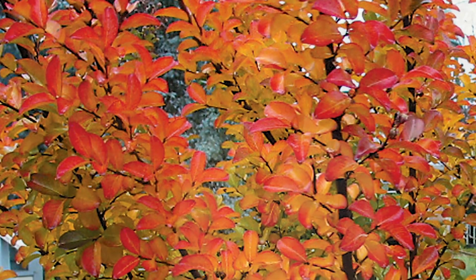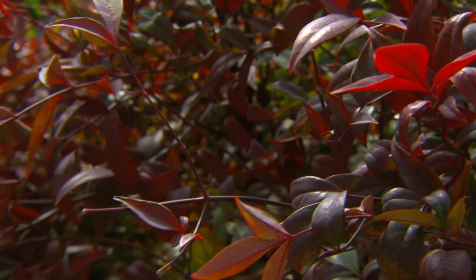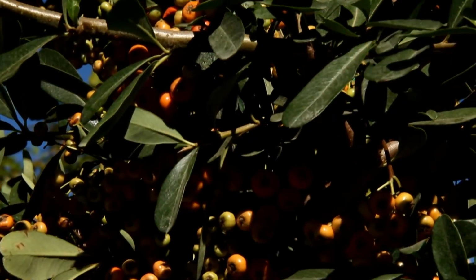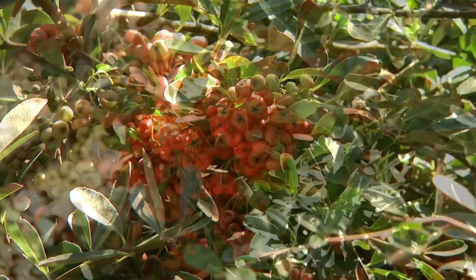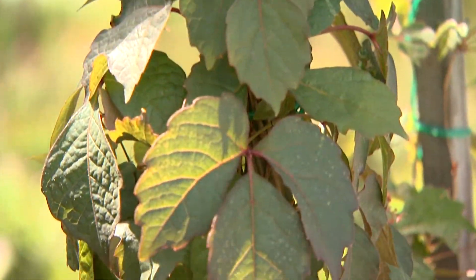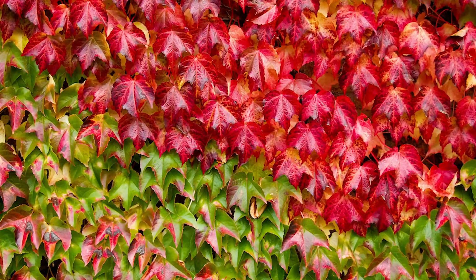Check out some of the other fall shrubs and vines that we have that are also attractive this time of year. Heavenly bamboo or nandina varieties turn shades of yellow, orange, and red with the colder weather. Pyracantha berries are turning orange and red, looking like ornaments against their dark green foliage during the fall and winter holidays. And deciduous vines such as Boston ivy are turning reds and purples in the fall.